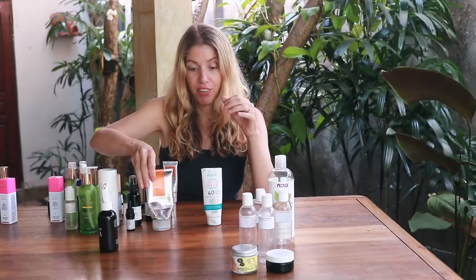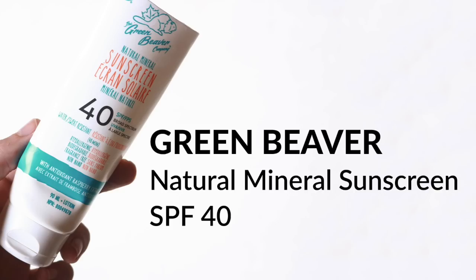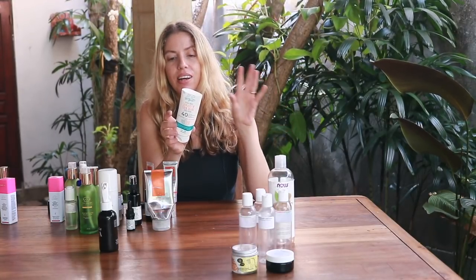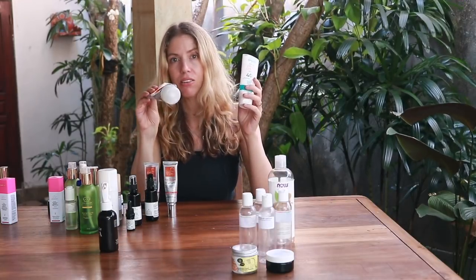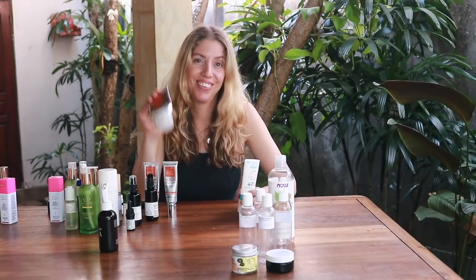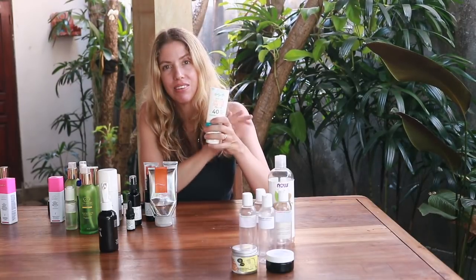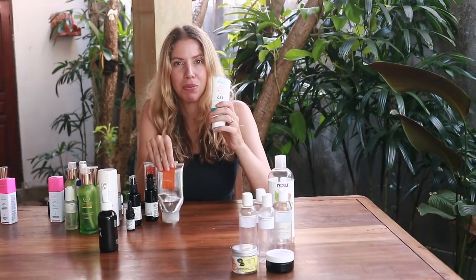So I was happy to finish it, and I then used this Canadian brand, the Green Beaver company, and this is their SPF 40. This is 8% zinc oxide and 8% titanium dioxide, whereas the SUNTEGRITY is 20% zinc. I prefer 20%. I just hated how drying it was. This one was a lot more moisturizing and easier to put on my body, but I still prefer the protection of a 20% zinc.